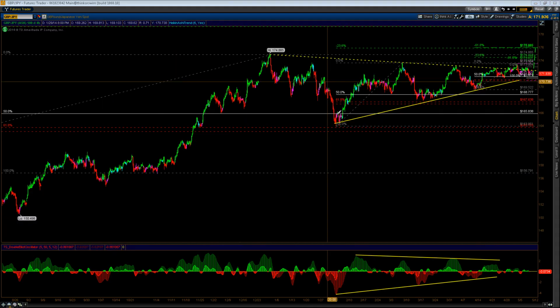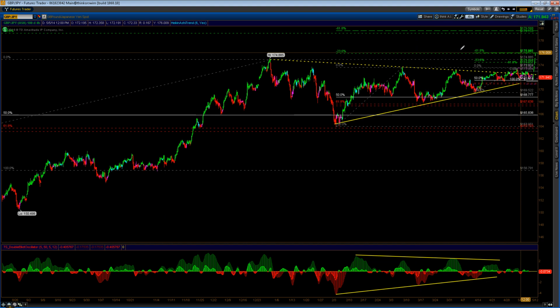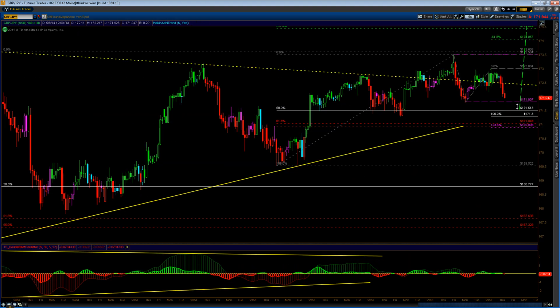All right, pound yen. The 166 support level had already traded and has upside targets towards 179. The 168.70 support level had traded, with upside targets to 176 from there. Going down now to a smaller time frame.